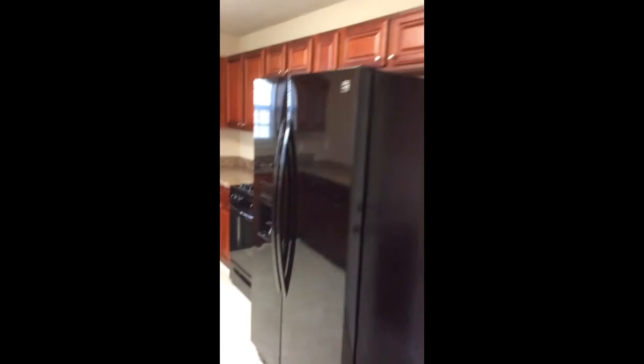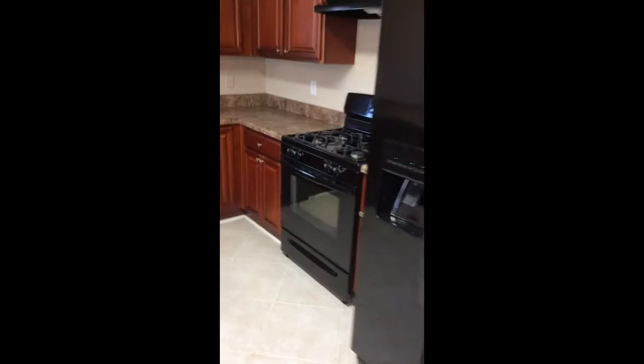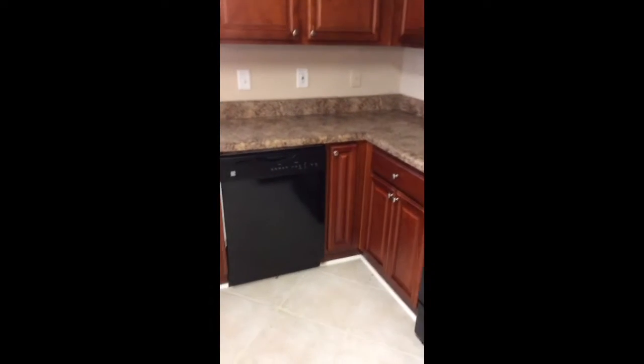We are coming to an open concept living room, dining room, kitchen, wide open. We have a pantry here on the right, garage door, side by side refrigerator, gas stove, and dishwasher. All new appliances.